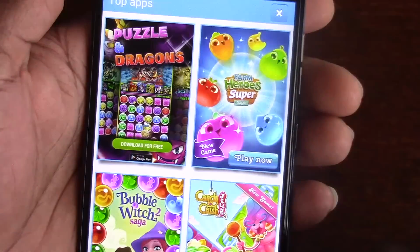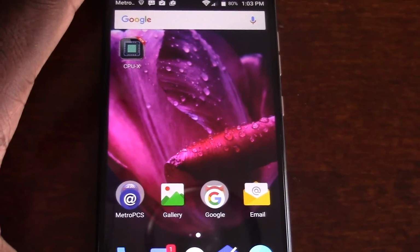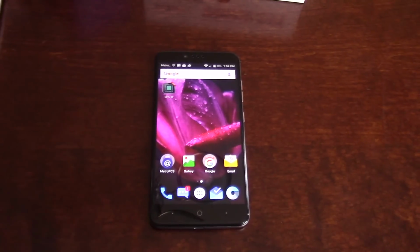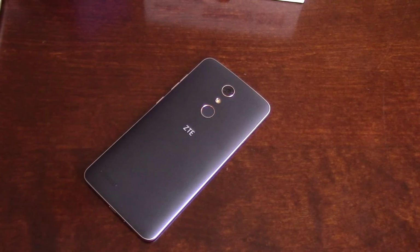So there you have it, folks. It's your man, Jay Will. We're going to get into some serious competition with this thing. ZTE has just shook up the industry. I can go on record saying that.